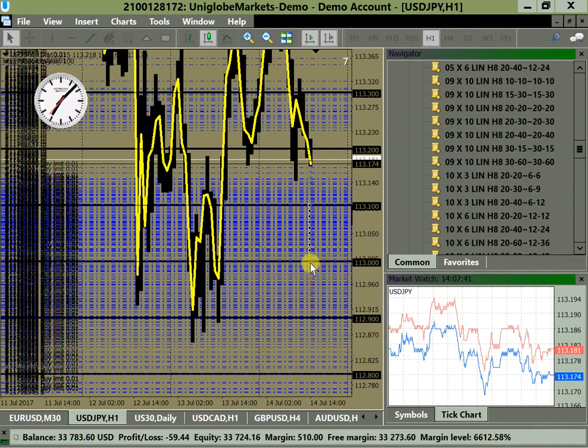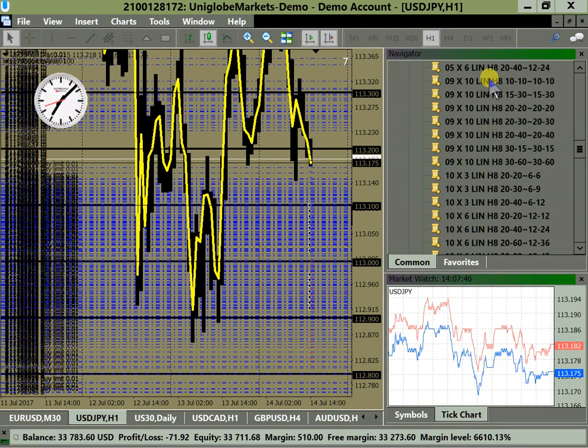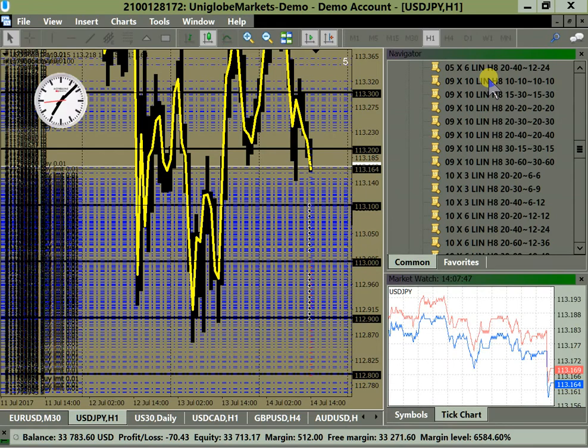And you can trade the news. I know people have blown up their accounts trading the news, but you just have to trade really wide and really Spartan.